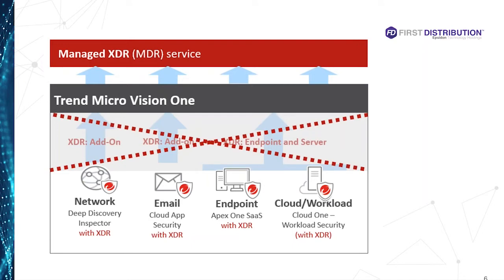From January this year, Trend Micro's products now include XDR, eliminating the add-on layer and simplifying the purchase. The only add-on would be the Trend Micro Managed XDR service, and existing customers can gain access to XDR when they do their renewals.